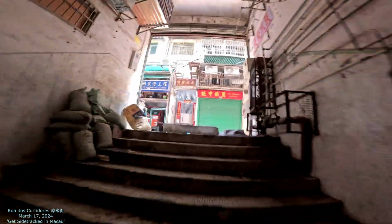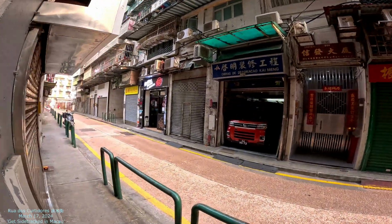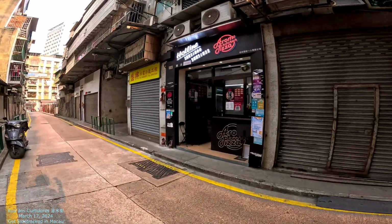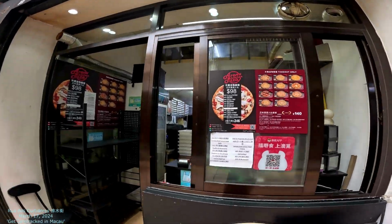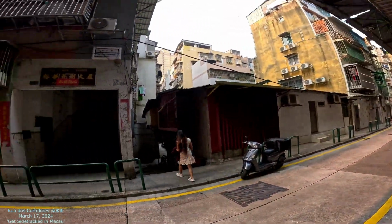I think Curtidores goes parallel with this building that opens up like that, so we will try to capture that a little bit later. A pizza place, a Romy. I wonder if that's good. It says takeout only. So you can order pizza there. Oh, right in here. So that's our street right there.